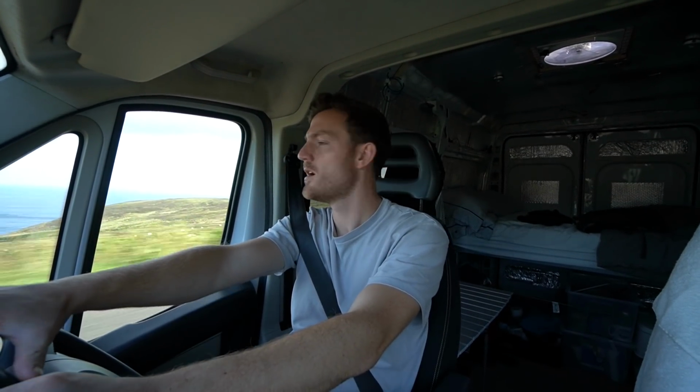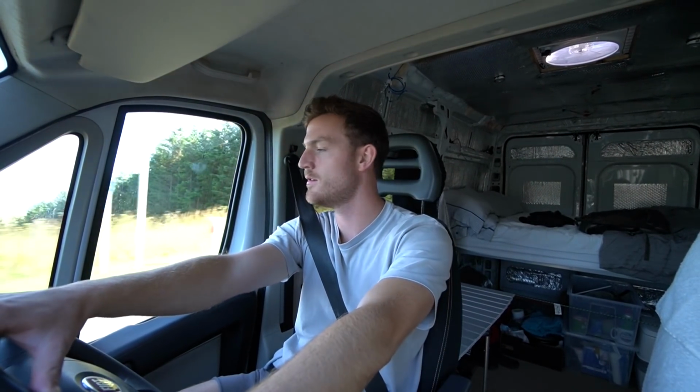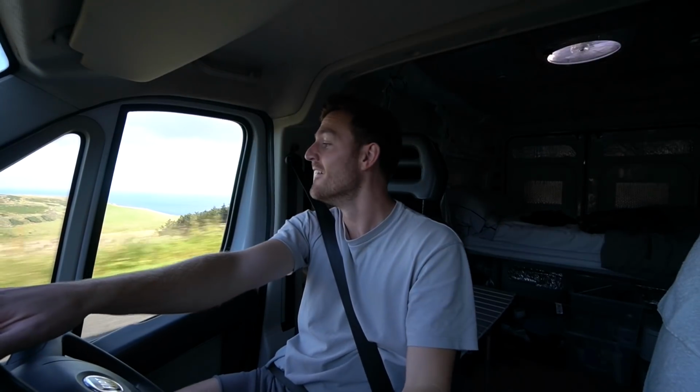Jesus. This is the best. Oh shit, there's sheep. Oh, Jesus Christ. You can't see him. I'm trying to turn the camera. Oh my God. Bloody Nora. Okay, welcome to Scotland. Now there's just sheep crossing roads and all sorts.